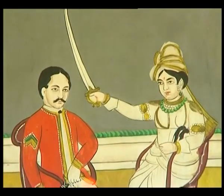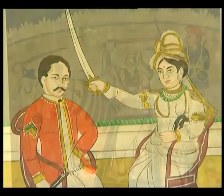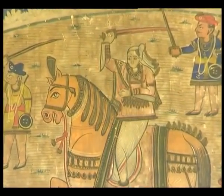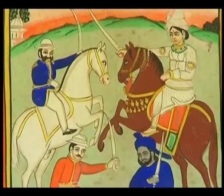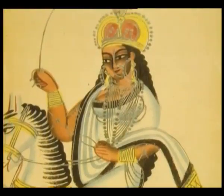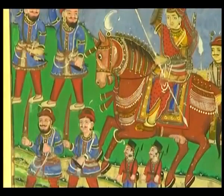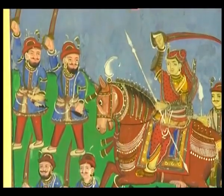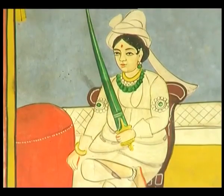One hundred fifty years have passed since the flames of that conflagration engulfed Jhansi. Rani Lakshmibai lives on in memory. These pictorial images depicting her in battle dress have made her features familiar to every Indian. She is truly immortal.